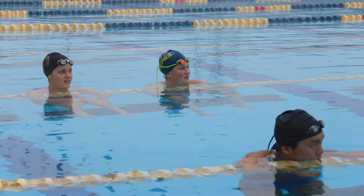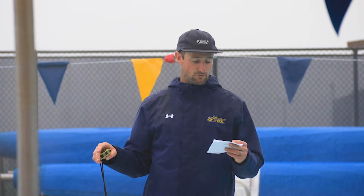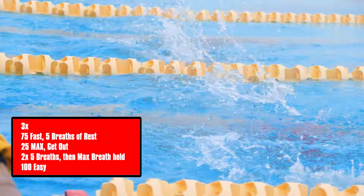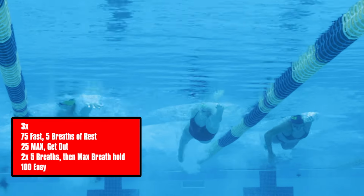So we're working lactate a little bit today. Front and middle groups are going to be really focused on maximizing their discomfort. First half of the main set, we're going to go 3 rounds where we go 75 fast, and then they get 5 breaths of rest, and they go 25 max effort.